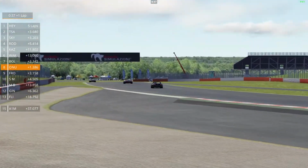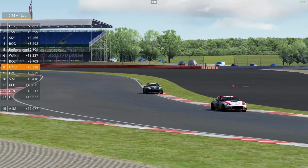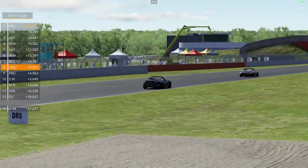Abimanyu coming round Stowe and into Maggots and Beckett's. He's keeping level with Bolivar, not gaining too much. But as we've seen, Bolivar does struggle with this corner. He lost a bit of time out of it last time, and he lost a bit of time, obviously, into the club chicane. And there it is on display. Abimanyu gains half a second through that corner combination on Bolivar.